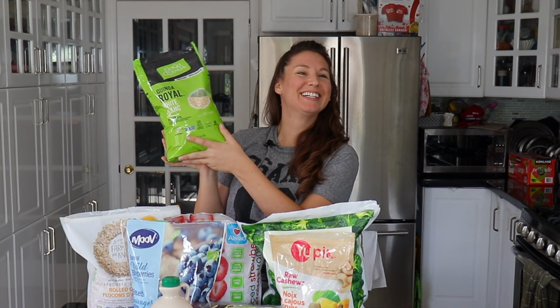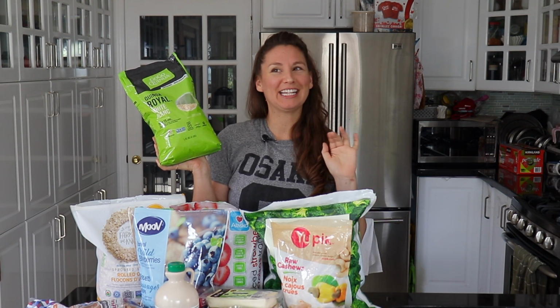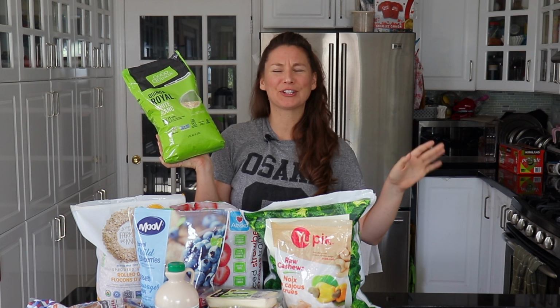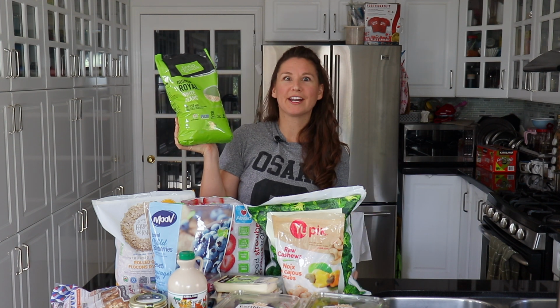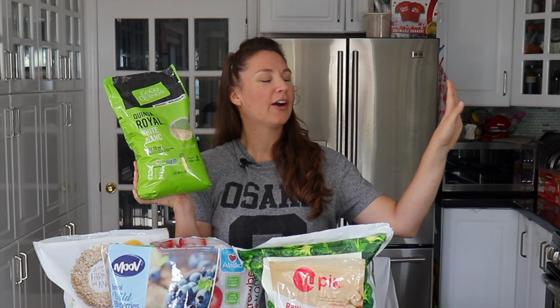Quinoa. I used to eat a lot of quinoa. I went through a phase where I just ate quinoa all the time. I didn't eat rice, I didn't eat any other grains. It was just quinoa all the time, because back in the day, quinoa was really healthy for you. It had a lot of protein, etc. So I just always ended up buying it. And I went through a phase where I ate so much of it that I was just like, okay, enough quinoa. I've had enough quinoa.